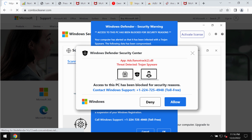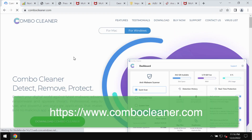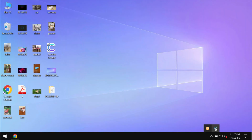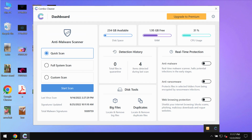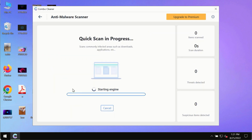I recommend you to just leave this page, and I also recommend that you research your computer with Combo Cleaner Antivirus. You may get it on the official page combocleaner.com. Download the program, install it, and begin researching your device with its help. After you have successfully downloaded and installed Combo Cleaner Antivirus, make sure you click on Start Scan button.